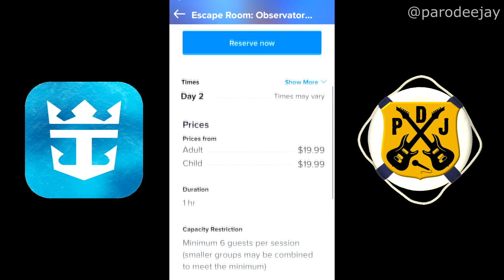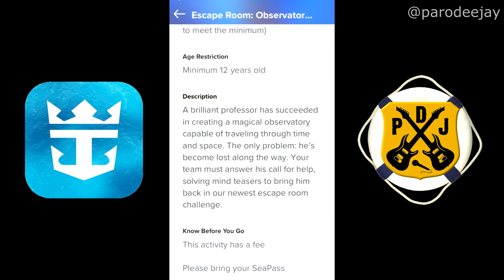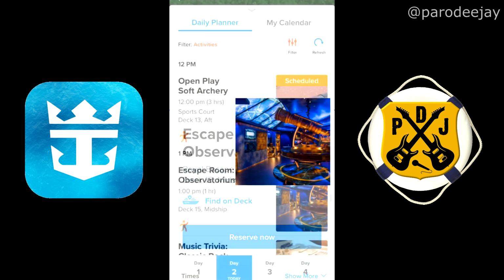Here we are on the escape room. It shows the cost. It'll let you know if something is a free activity or if it is a pay activity. And you can always hit find on deck and it will actually show you where that activity is taking place. This was deck 15.